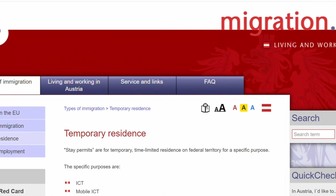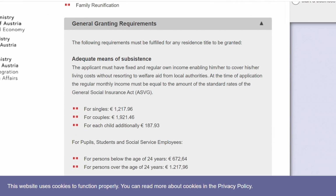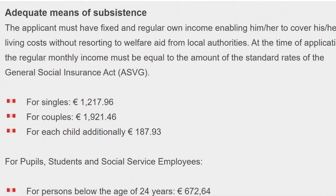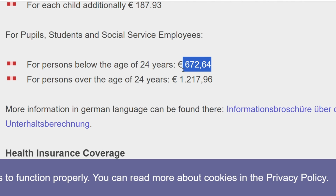Now let's look at the visa requirements. Temporary residence permits are for temporary, time-limited residence on federal territory for a specific purpose. So our focus is students. Now let's look. So this is the general granting requirements. If you're going there for any other purpose, this is the amount of funds you need to prove. Okay, this is for monthly funds. And for students, social service employees, for persons below the age of 24, this is the amount per month, and for persons above 24.